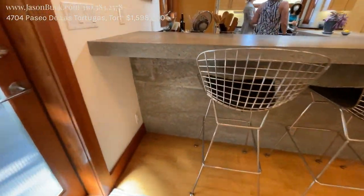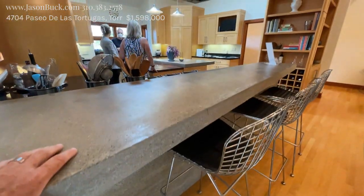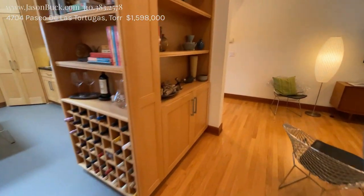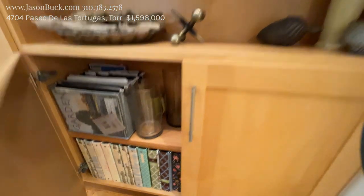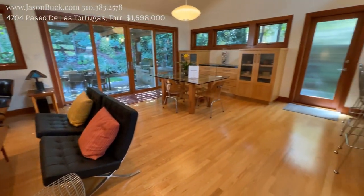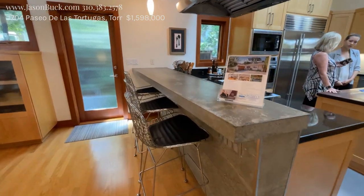So here they did cement. Cement countertop. Beautiful. Nice cabinetry here. Really nice baseboards. It's clean. Love this bar top. This is really fun.